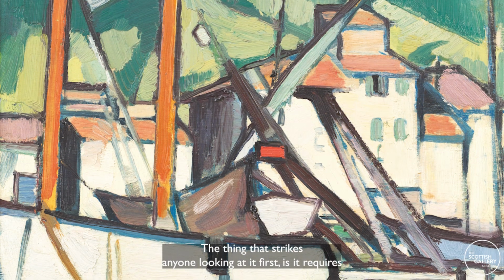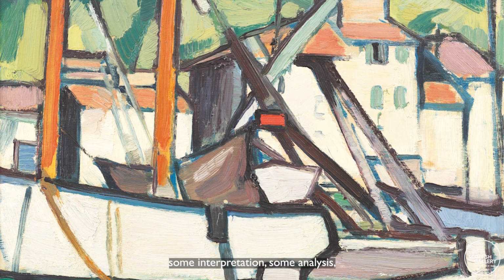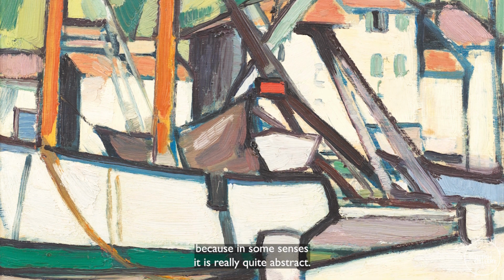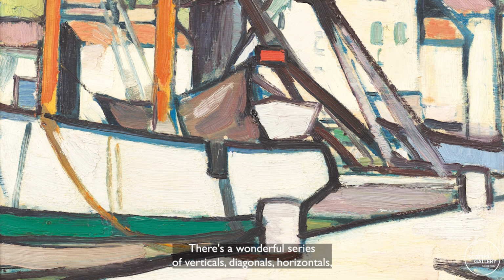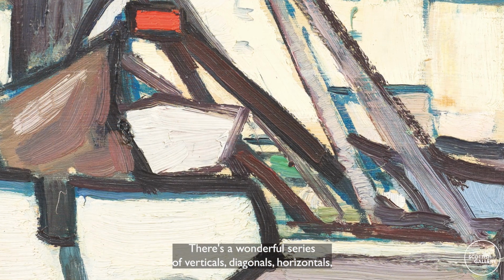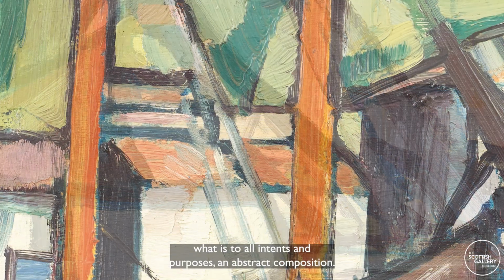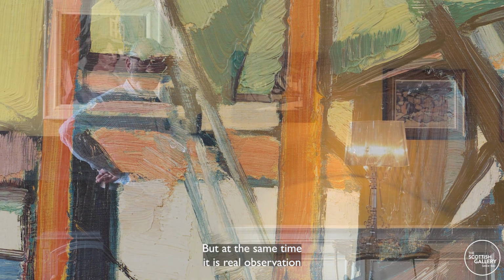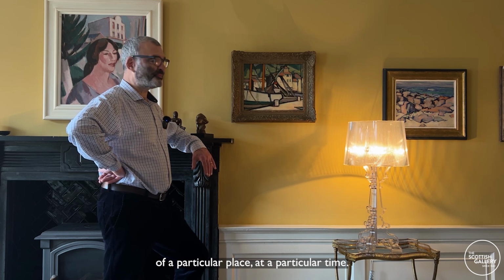The thing that strikes anyone looking at it first is it requires some interpretation, some analysis, because in some senses it is really quite abstract. There's a wonderful series of verticals, diagonals, horizontals, which make up what is, to all intents and purposes, an abstract composition. But at the same time, it is real observation of a particular place at a particular time.